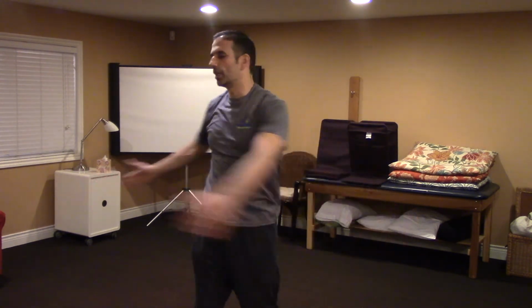The bottom line is you need a variety of movements during the day. You don't want to sit all day long. You don't want to stand all day long. Sit no more than about 20 minutes. Get up, move around a little bit, swing your arms, twist a little bit. There's really no wrong or right answer.